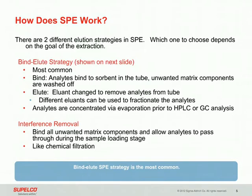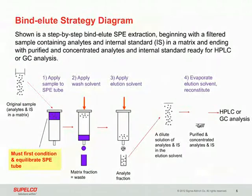The second strategy is the interference removal strategy, and it is a pretty quick strategy, where the sample passes through the tube, all matrix components are left on the tube or SPE device, and the analytes are washed off. So let's look at the bind-elute strategy in more detail.